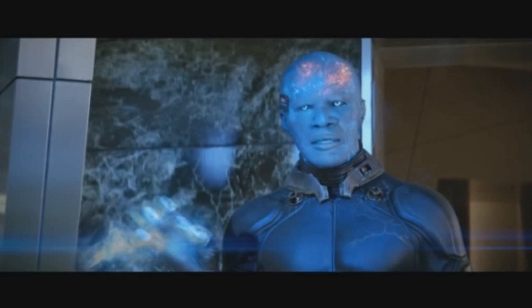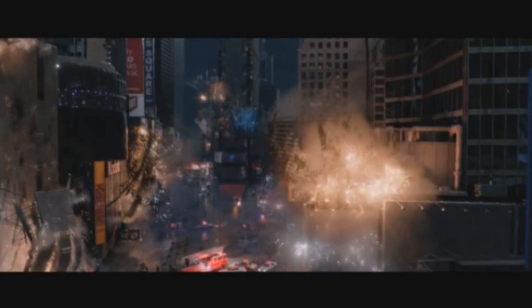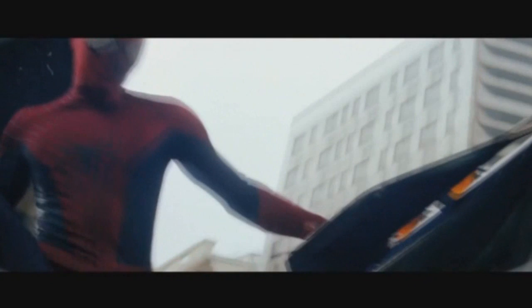On the background we can see a wall, but that's not just a wall. If you've been following set pictures and all the reports I've been following for a year, this actually takes place at Norman Osborn's mansion. The wall is inside Norman Osborn's mansion. I can confirm that for sure. So Electro is at Osborn's mansion in this scene. A really cool shot of Times Square being destroyed by Electro, obviously during the first fight. Shot of Peter in his Spidey costume in his room, his apartment.